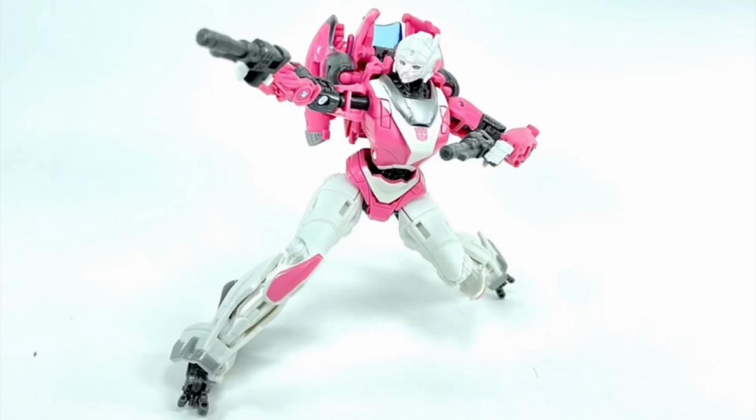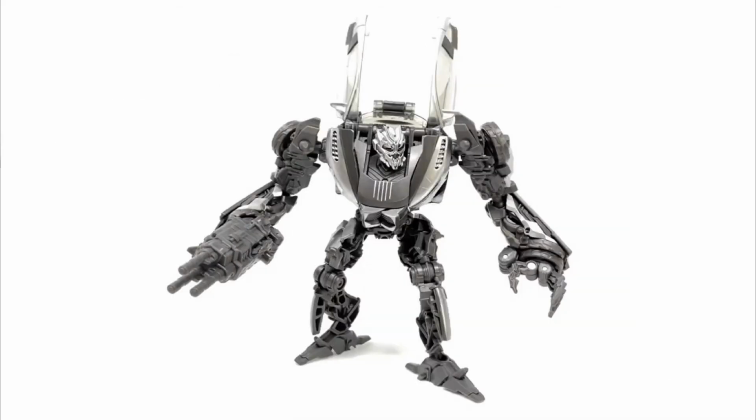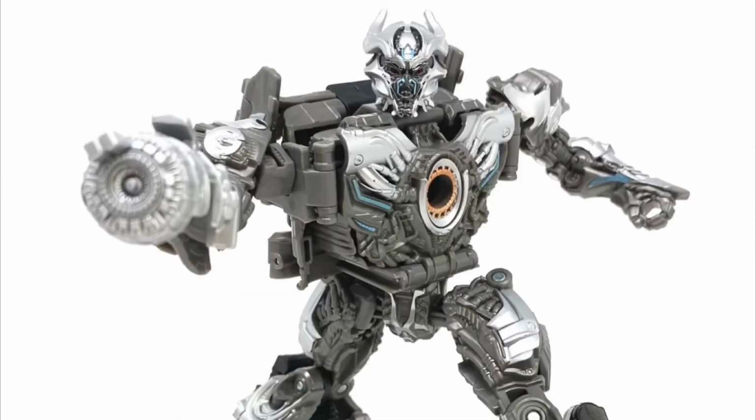85 was RC. Unfortunately, there was no live action movie figure labeled 86. I wonder why. 87 was Dark of the Moon Bumblebee, still missing paint on the feet. 88 was Sideways. Wait, they added the concept gun? Awesome. 89 is yet again another Thundercracker. And for number 90, we finally get a good-looking Galvatron. And yeah, that's pretty much it for live action.